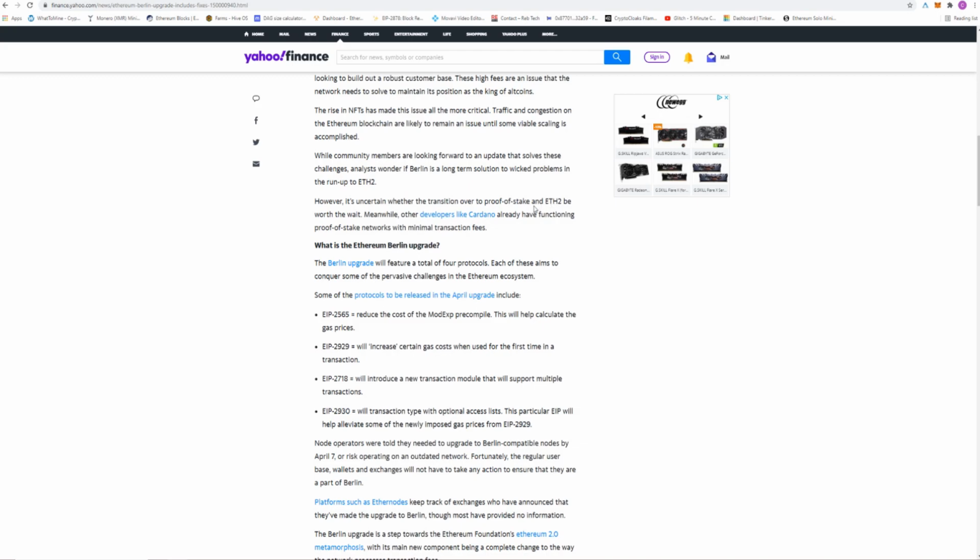Now, this is stuff that a lot of these bloggers, they gotta get stuff straight here. This is gonna cause a lot of confusion. Now, they're saying to move over to proof of stake and ETH2. Now, these are the same thing. They're just calling ETH2 the proof of stake ordeal. Now people are thinking actually that ETH2 is a whole new Ethereum coin and how are they going to transfer into ETH2 and all this.